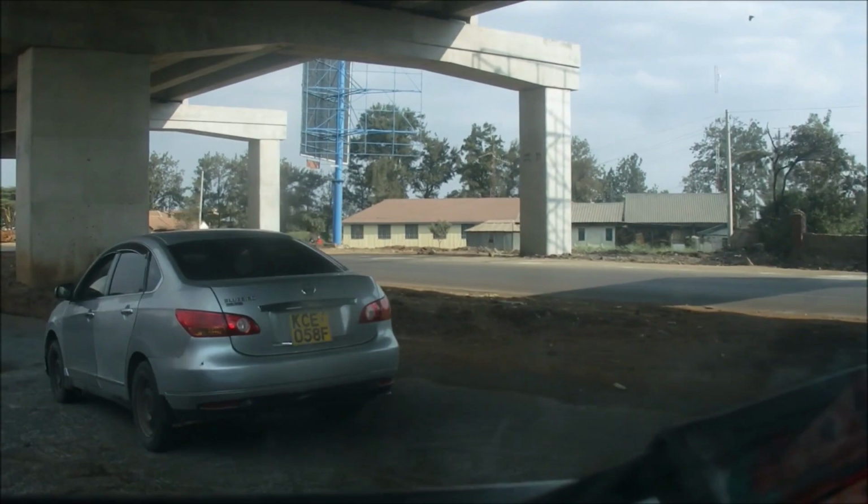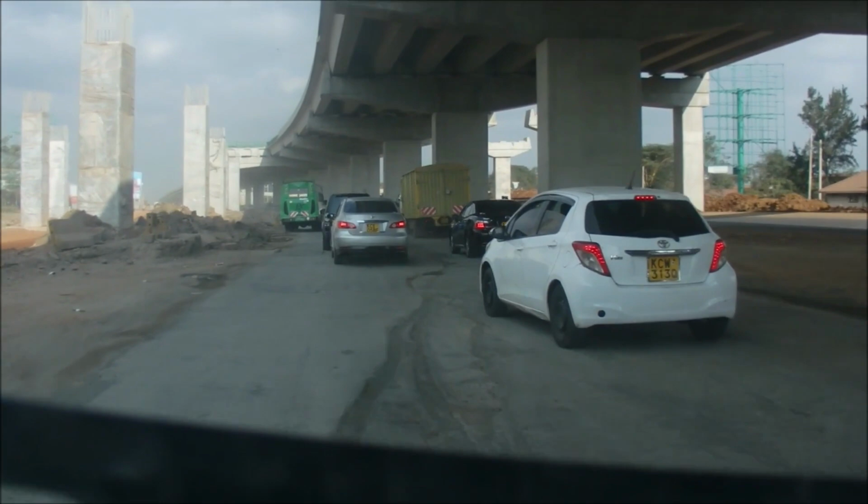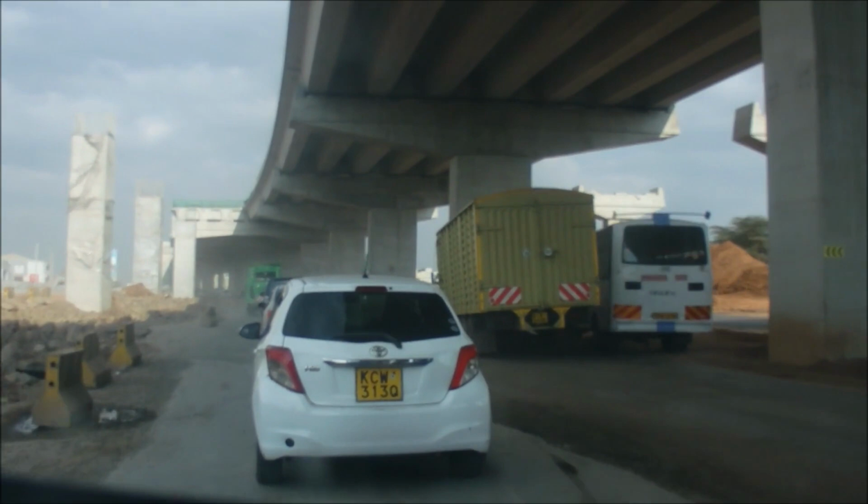You can be able to know exactly where we are. Let us continue going, and you can see the Capital Center Outlet Mall. The work is taking a different shape. Highway Secondary School, right before you head to Kapiti Road. And for those of you who may not be familiar with Kapiti Road, this is where the Bellevue footbridge is.